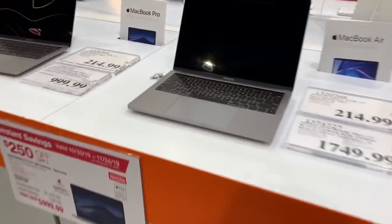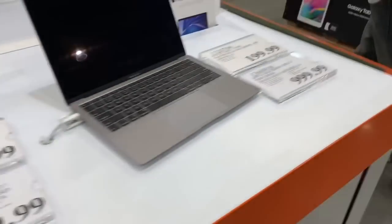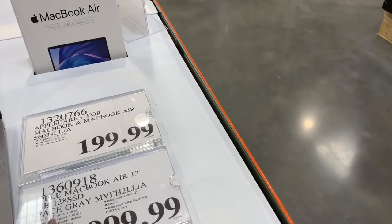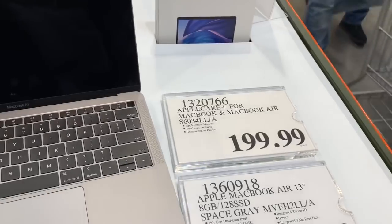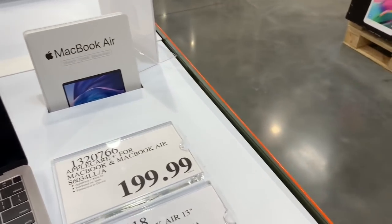Let me go look at these, because I want a MacBook Air. And I was looking at them online this morning. Do I have the Air? Is this supposed to be the Air? I think this is the Air. But I need more storage than that, I think, because this is just 128. I need the 256. And it's cheaper at Best Buy right now anyway.